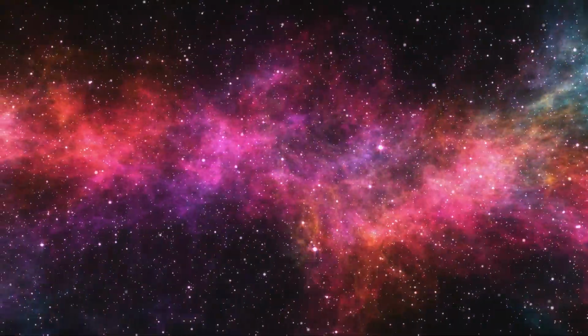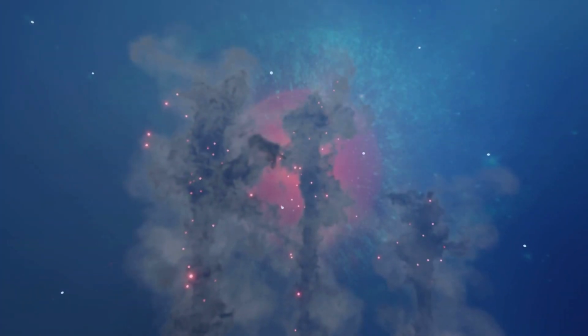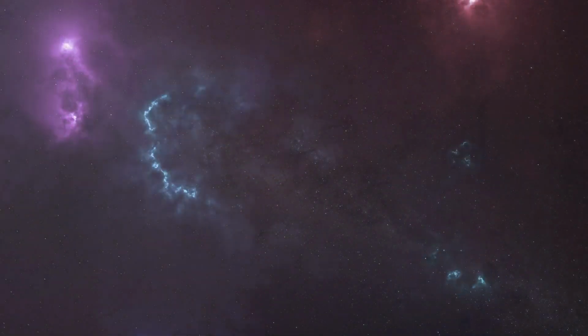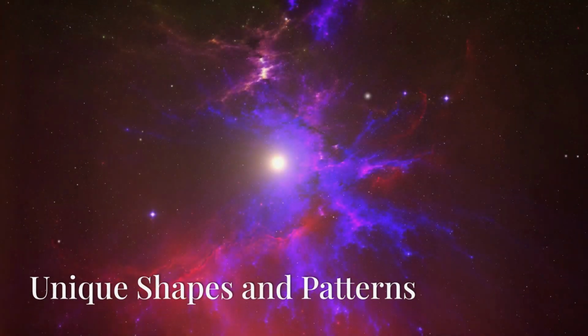The stunning colors of planetary nebulae come from different gases. Hydrogen gives off red or pink hues, oxygen shines in blues and greens, and nitrogen glows with hints of red and violet. Together, these elements create a cosmic color palette that's as unique as it is beautiful.